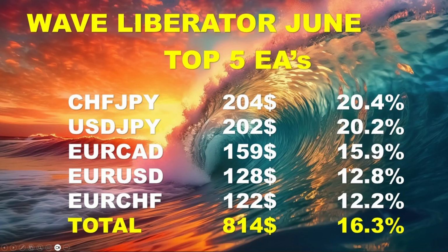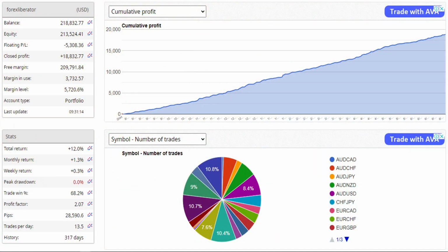So overall, again, very high numbers for just a single month. $814 for the top 5 in here, or 16.3%. So those would definitely have been very, very good to trade. Now we trade all of them, and you can also find that on our website. This is the entire portfolio that we have.